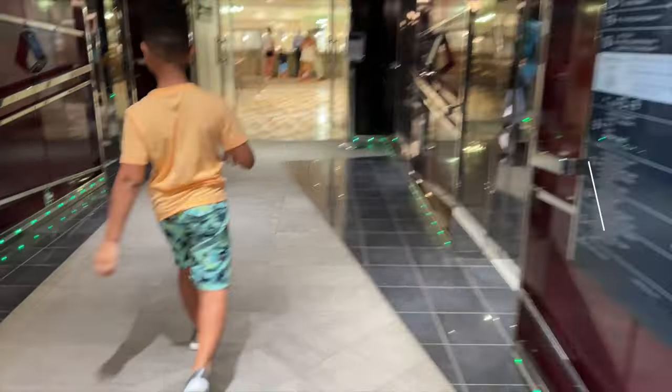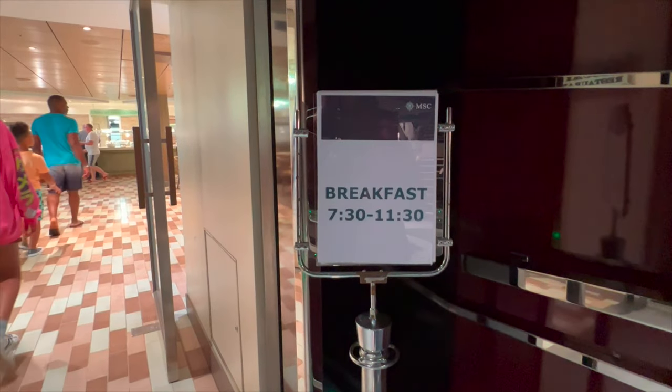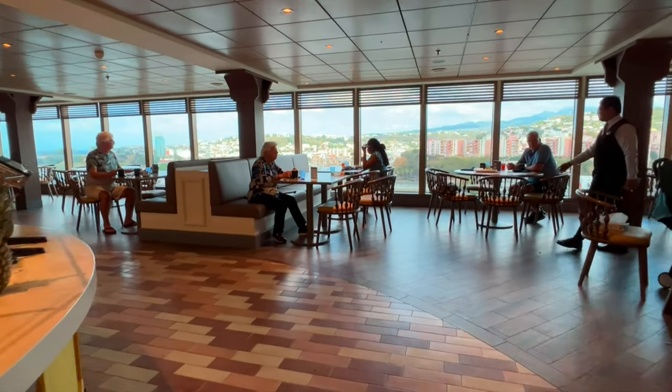The Biscayne Bay Buffet, located on Deck 16, is a 430-seat buffet restaurant. Biscayne Bay has dedicated food counters with children meals, pizzeria, fast food stations, fresh baked bread stations, salad bar, fruit bar, vegan food stations, and also offers stunning panoramic views of the ocean.